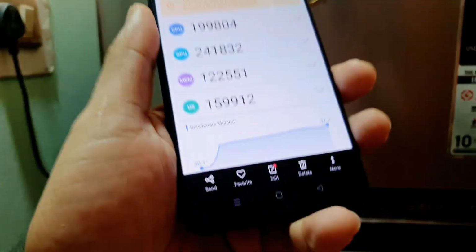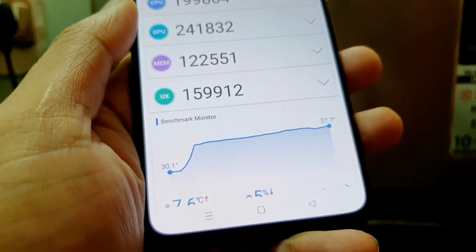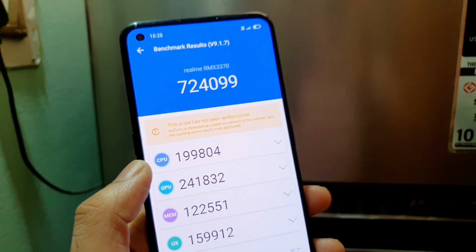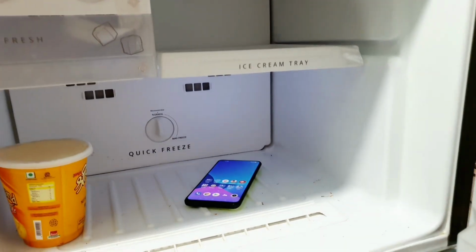So first, you should know the highest temperatures the phone can actually reach. The phone can reach up to 40 degrees, 39 degrees, and 37 degrees, as you can see clearly on the Realme GT Neo 2. So these are the high temperatures the phone did reach. Let's see, using the freezer, whether the phone can keep low temperatures and give us better scores or not.